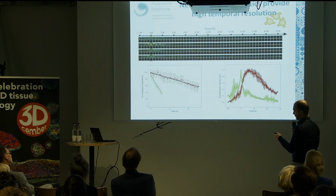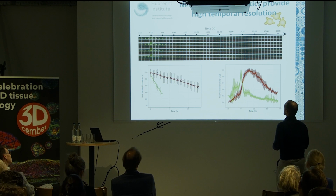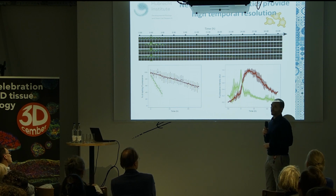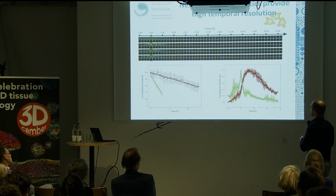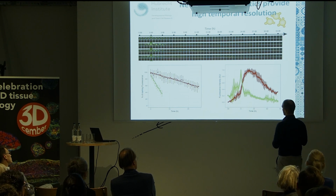So that would look like this, so that would be an individual cell. First it expresses the green fluorescence, then you can see the red fluorescence coming up, and we do that for many, many cells until we have a reliable correlation between the fluorescence intensity that we see and the time that has passed since the expression of neurogenin 3. So with this information, we can look at an individual cell and say, according to the fluorescence, this cell is 35 hours after expression of neurogenin 3.